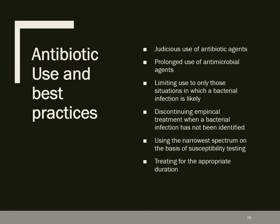You really want to use an agent that will kill the exact bug. If you can identify whether it's a streptococcus infection or a VRE, you really want to use the exact antibiotic that would kill that particular bug. Also, prolonged use of antimicrobial agents builds up resistance. My brother is a diabetic. He's been having recurrent infections for years.